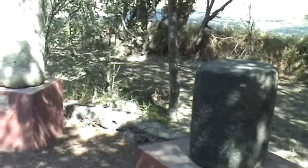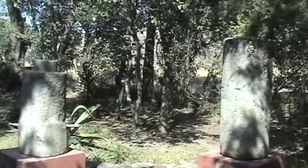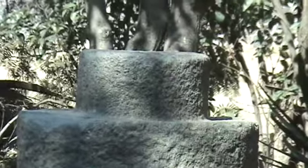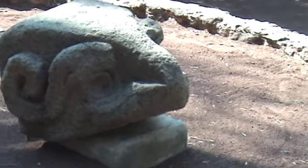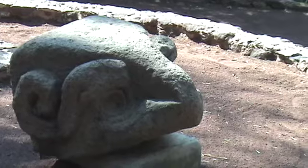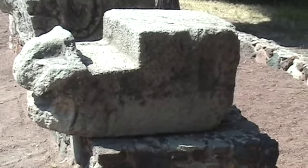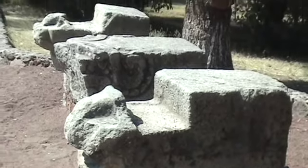These are remnants of columns. But notice on this third one the apparent method of attaching the pieces. Can't tell what this depicts. It may be a snake or it may be a frog. I'm not sure what function this notch served, except to lock it into a wall.